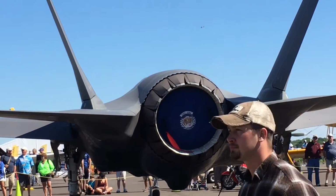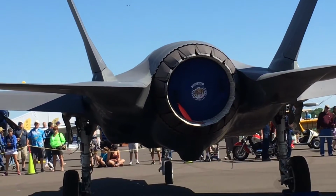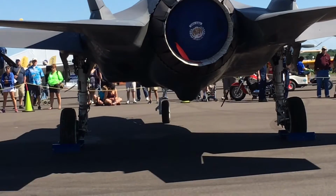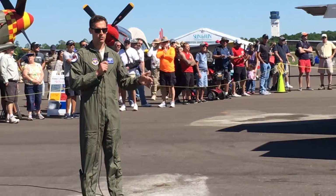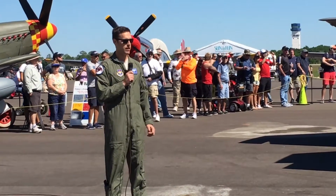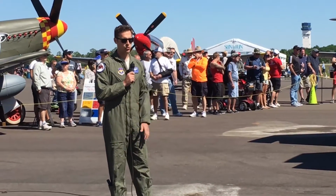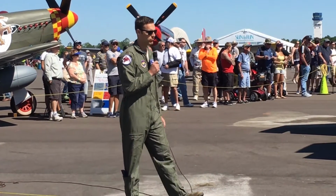So a lot of people have been asking me, when's the demo going to happen? We're not doing a demo, we're just doing a static display. Part of that is the airplane is still in development and testing, and they're just kind of fine-tuning it right now to finish the product that the government contracted Lockheed to make. So that should be out in 2018. So right now we have an interim tape for the software that we're flying.